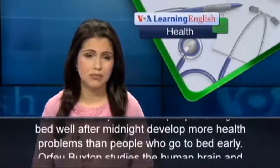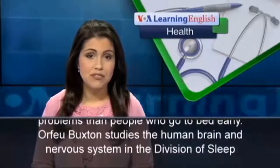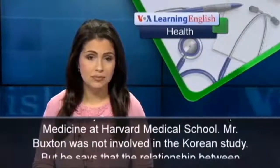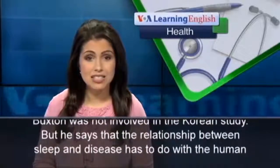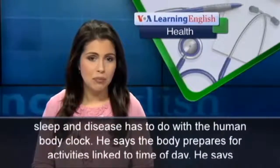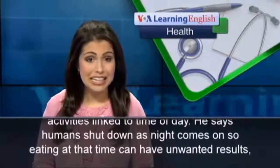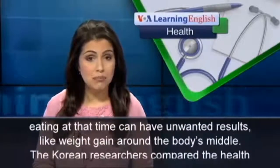Orfeo Buxton studies the human brain and nervous system in the Division of Sleep Medicine at Harvard Medical School. Mr. Buxton was not involved in the Korean study, but he says that the relationship between sleep and disease has to do with the human body clock. He says the body prepares for activities linked to time of day. He says humans shut down as night comes on, so eating at that time can have unwanted results, like weight gain around the body's middle.